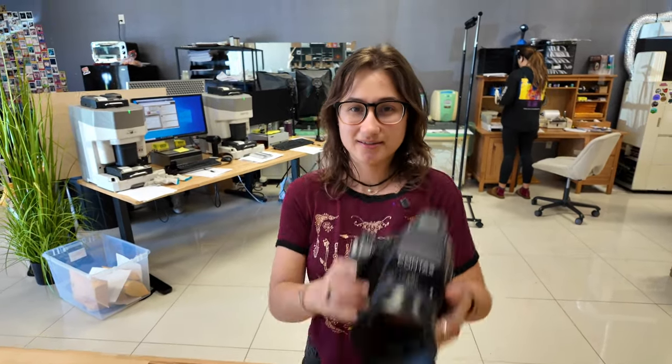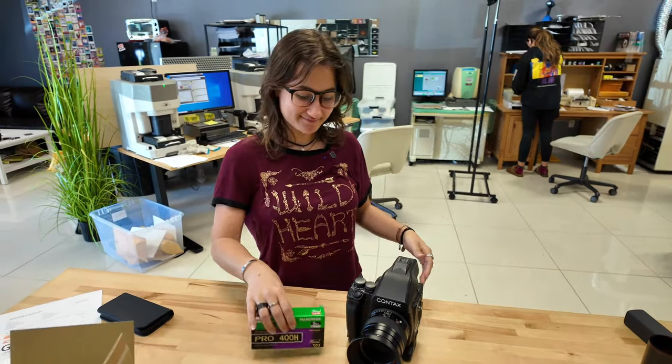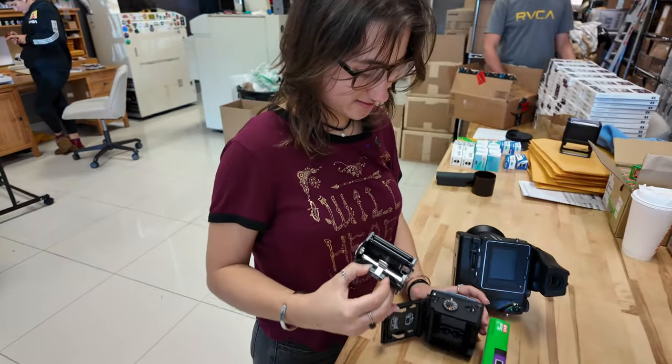So, Ava, what are we shooting today? Contax camera. The king of 645. All the wedding photographers are like, yes, that's my camera and that's my film. So, Ava, you ready to get a roll loaded up? Yep. Let's do it. Mike, I think you got to load this one. All right. Yep. So this is my 645. I'll hand it to you.